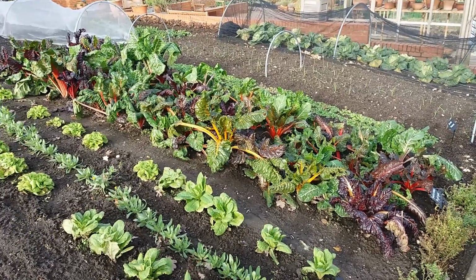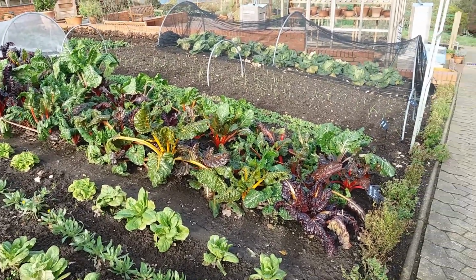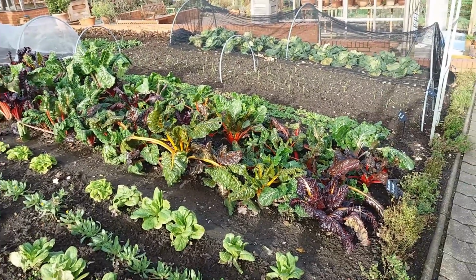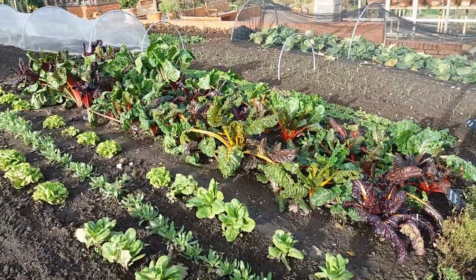This is the Bright Lights Swiss chard at Wisley, which are very hardy and seem to be doing very well. They've also got Fordhook Giant, which is doing well, and also Ruby chard.